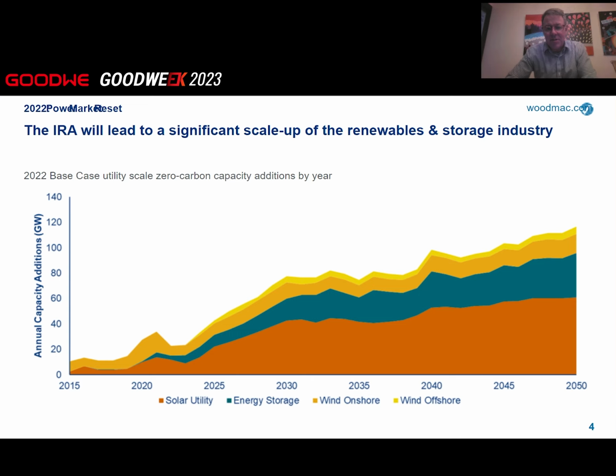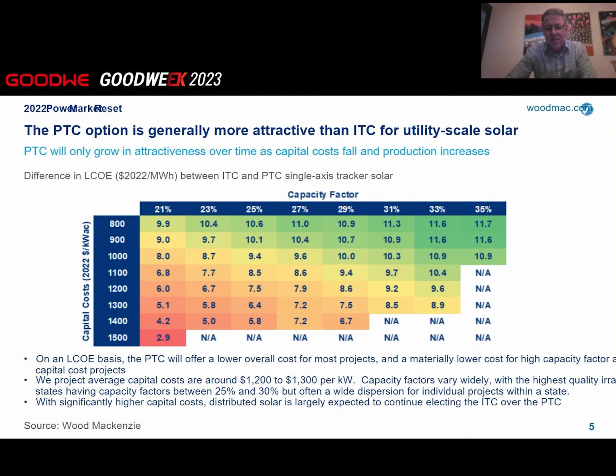Another important factor is that in a lot of markets, it is solar, along with storage, that is becoming the most economic new addition to the grid. And so a lot of these additions we are projecting will be solar and storage. And I wanted to come back to the implications of all of this for storage.